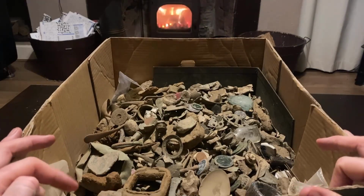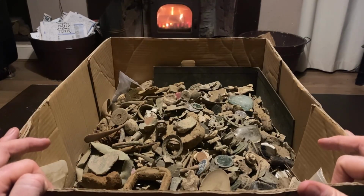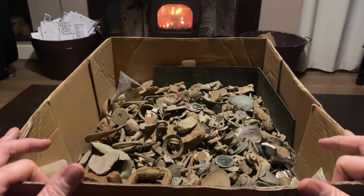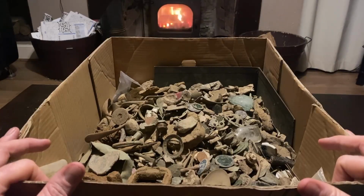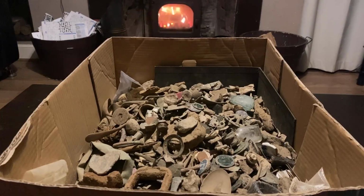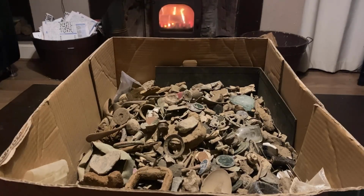In actual fact, there's a few things that have caught my eye that I wondered where they had ended up. So I'll take you through this box. We'll look at some of the items that I found in the last 12 months. And we'll also have a look at the best find, not only of 2021, but probably my best find that I've ever made, which is my first ever gold hammered coin, which I found in September at Detectival, which was held in the south of England.